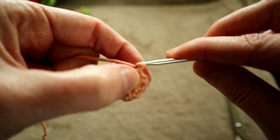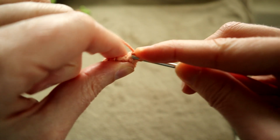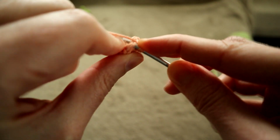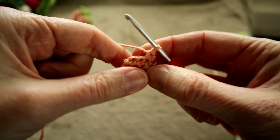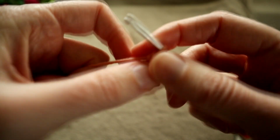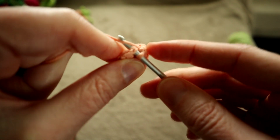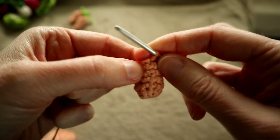So we're going to start off with chain 1, going back into that same stitch as your slip stitch, do 1 single crochet in each stitch around. So keeping a stitch count of 8. So you might want to count to 8. 2, 3, okay, and then slip stitch in your first single crochet. Okay, so you've still got a stitch count of 8.